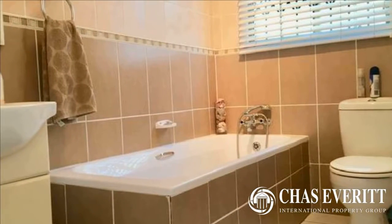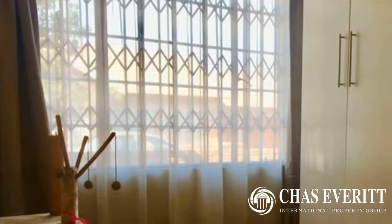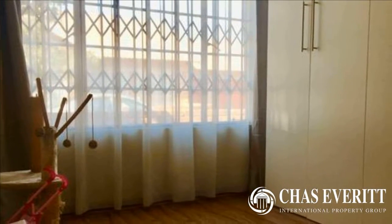The modern tiled kitchen has light cupboards and Caesarstone tops and room for three appliances. This home comes with an automated single garage and has plenty of visitors parking.